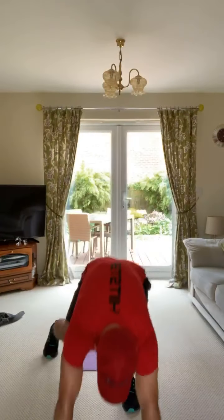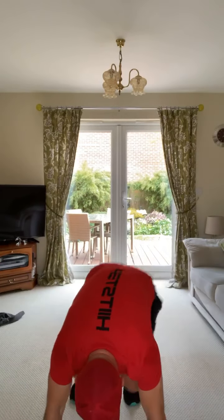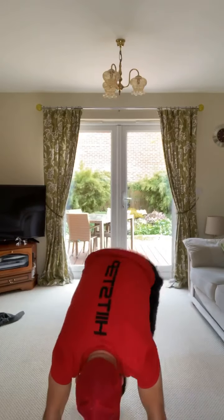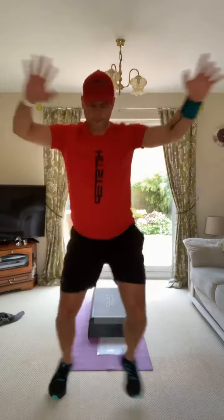One oblique, let's go. Oblique thrust. Knees cross to the elbow. Feet together if you can. Traveling step. Let's get traveling. Traveling time.